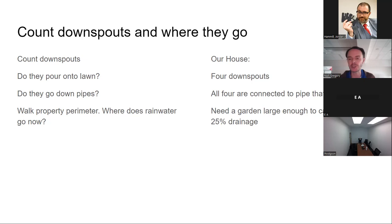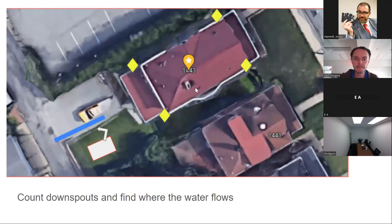This is our house right here, in lovely Dormont. We have four downspouts: 1, 2, 3, 4. All of these go underground into pipes, and they collect into one pipe that then goes down our gravel parking pad. Then it dumps water into the alley, which heads down to the VFW towards West Liberty Avenue. So that's what we've found out in our count. Everything goes underground. There must be a pipe here, probably a pipe here, some here, and somewhere here it meets and then goes down to here.